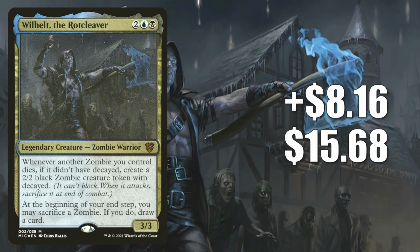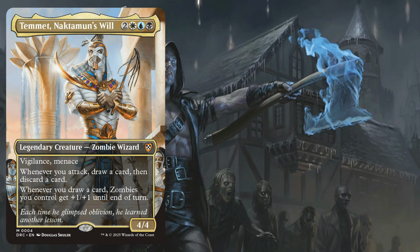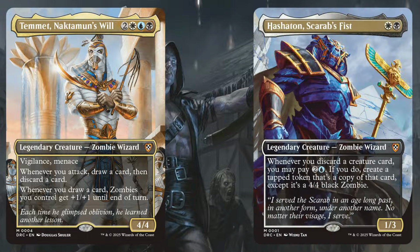You also see this in Gisa and Dreoff, as well as Grimgrin Corpse-Born, which again were both reprinted in Innistrad Remastered, and of course many players and speculators are grabbing this since it will be a great upgrade to the upcoming Eternal Might commander deck. I hope you watched our Eternal Might upgrade video. We discussed this card there as well. Additionally, Wilhelt will also be good in fresh builds around both Temmet Naktamun's Will and Hashaton Scarab's Fist from Eternal Might.